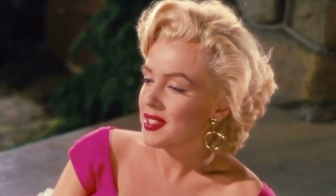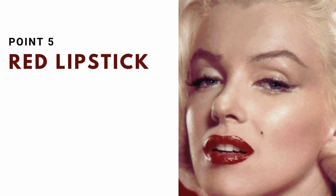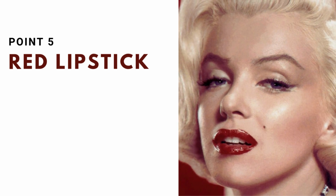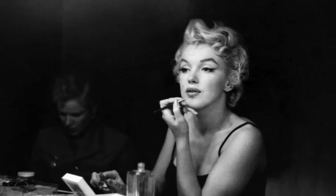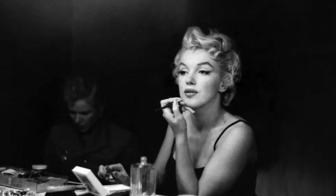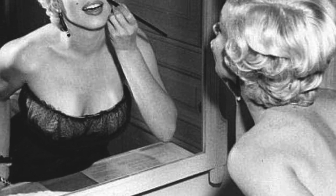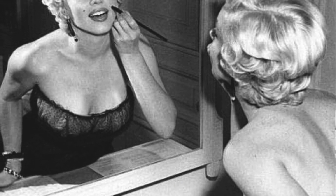Now moving on, point number 5 is that she used a brush to apply her lipstick, which was 5 different shades of red, from the center being the lightest shade to the outer being the darker shade. Red lipstick itself is a power statement. It can bring the attention to your lips and command attention.